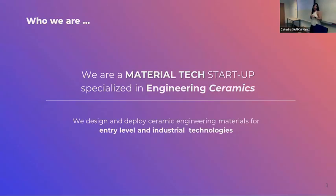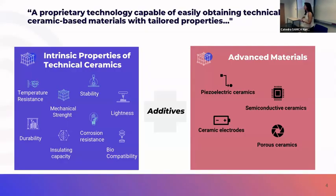So, who are we? CRAMIK is a material tech startup specifically focused on engineering ceramics. This kind of materials presents many interesting properties, for example, high temperature resistance, mechanical strength, stability, lightness. This is an important property because many industries nowadays want to change metallic parts for ceramic parts to reduce the weight. And moreover, we can introduce additives to tailor our ceramics with new properties.